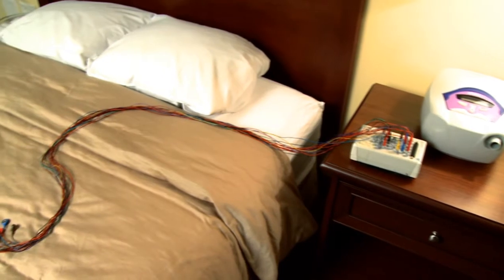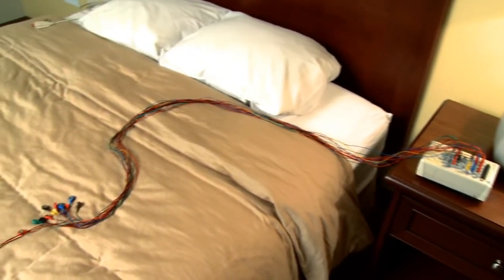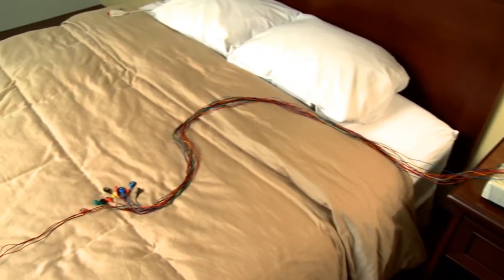And because of all the wires and the discomfort and the unusual nature of being wired up for a sleep test, I think it's important to try to make the environment as comfortable as possible.